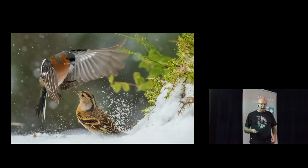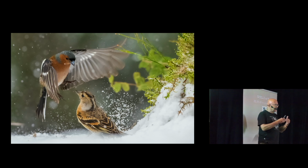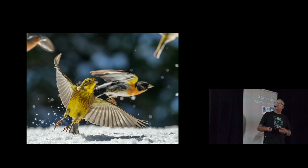And of course, in the spring, there are lots of little passerines, migrant passerines coming to the bird feeders, especially when there's new snow coming. We have lots of bramblings and chaffinches coming to the bird feeders. And I really love the snow. Here's a yellowhammer and a brambling in the background.